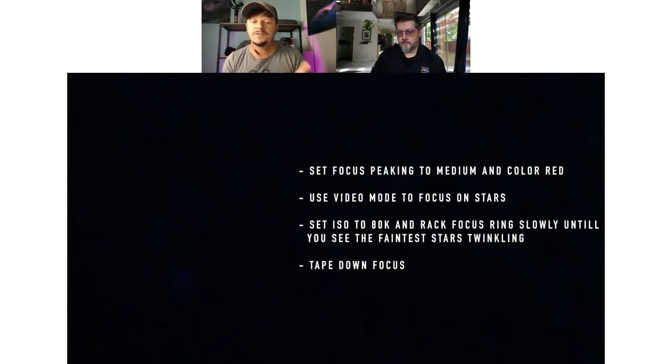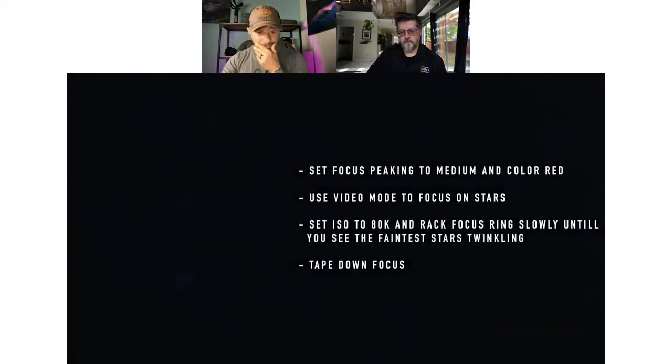All the stars are going to be pinpoints, like red in the viewfinder. Sometimes I use video mode to focus on stars. Because you can, I set the ISO to 80,000, and I rack the focus ring slowly until you see the faintest stars twinkling. Once I get that, I'll tape it down. So let's go find that video here. Find focus video, there you go.